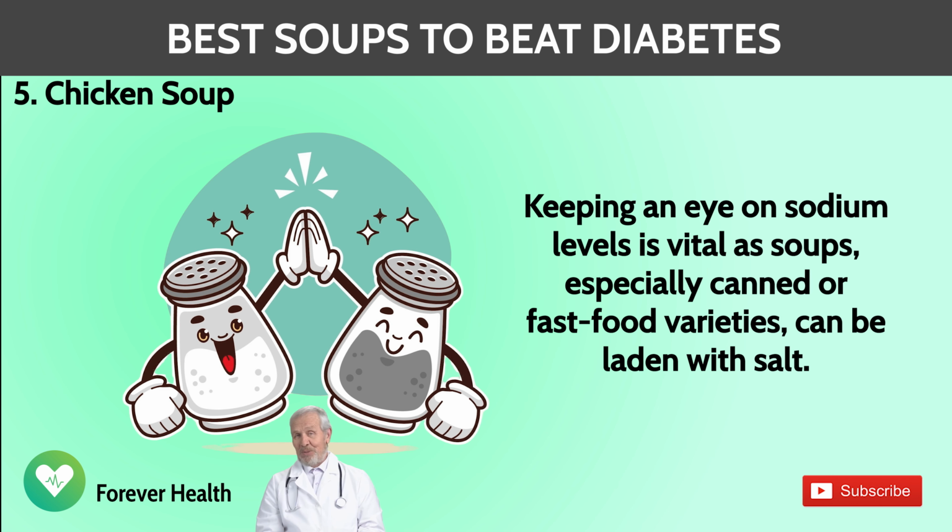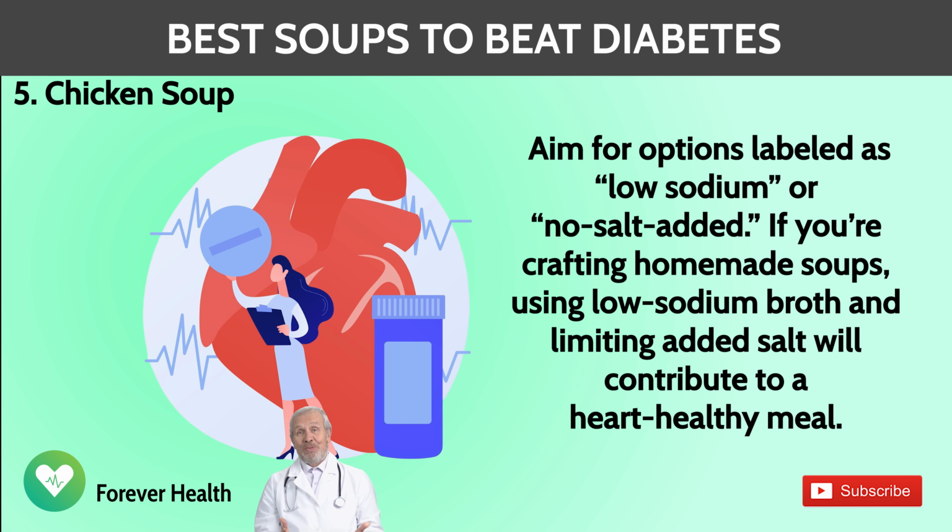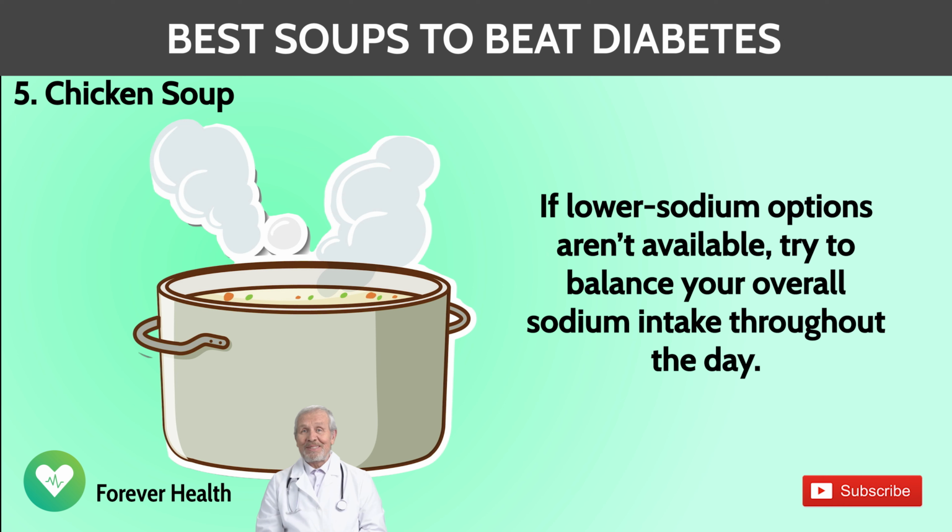Keeping an eye on sodium levels is vital as soups, especially canned or fast food varieties, can be laden with salt. Aim for options labeled as low sodium or no salt added. If you're crafting homemade soups, using low sodium broth and limiting added salt will contribute to a heart-healthy meal. If lower sodium options aren't available, try to balance your overall sodium intake throughout the day.